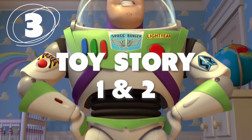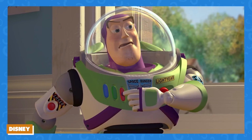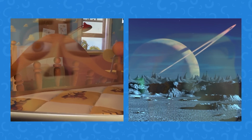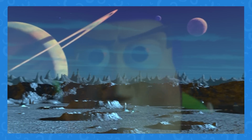Number 3. Buzz's meaningful reflection. Have you ever noticed that Buzz Lightyear's first scenes in Toy Story 1 and Toy Story 2 are eerily similar? The scenes both feature the animation of Buzz's reflection in his helmet. While this was probably more of a creative decision rather than a decision made to reduce the budget, it just goes to show how much copying animation can come in handy.